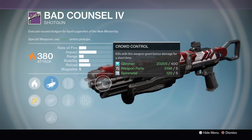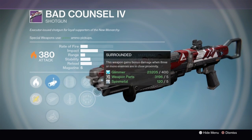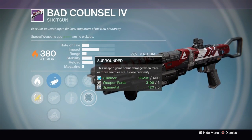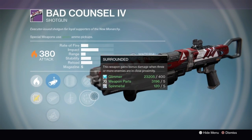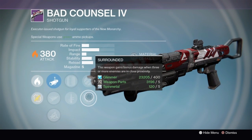It could actually be pretty fun inside of PvE, so I wouldn't recommend it for the Crucible, but for the Nightfall or for strikes in general, maybe even the raid, it might be pretty fun to use. So just throwing it out there. There's one weapon from New Monarchy I would recommend for this week.